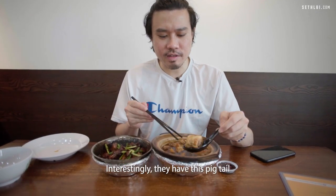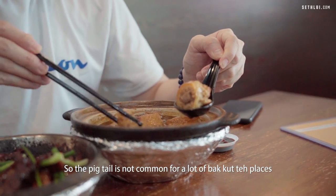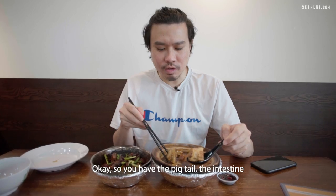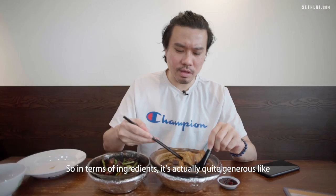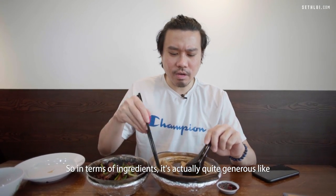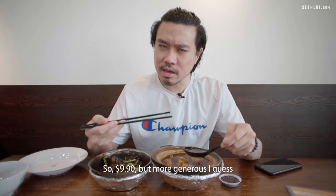Interestingly, they have this pigtail, the zhu wei, which is not common for a lot of Bak Kut Teh places. Okay, so you have the zhu wei, you have the intestine, you have the pork, of course. In terms of ingredients, it's actually quite generous. There's a lot more meat in this Bak Kut Teh. $9.90, but okay lah, more generous, I guess.